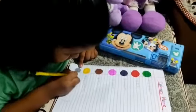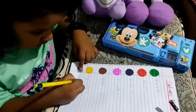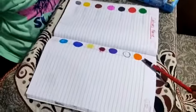What is this color? Gray. Spelling of gray. G-R. E. Y. Excellent, Aashi, excellent. Okay, now what is this color?